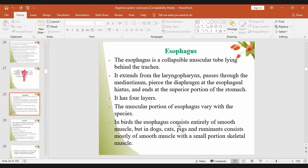Okay. So the esophagus is a collapsible muscular tube lying behind the trachea. It extends from the laryngeal pharynx, passes through the mediastinum, pierces the diaphragm, where the esophageal hiatus is the opening, and ends at the superior portion of the stomach. So the esophagus starts after the mouth, from the laryngeal pharynx, passes through the mediastinum near the chest region, and pierces the diaphragm.